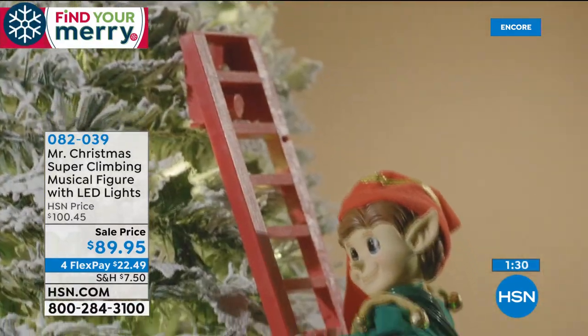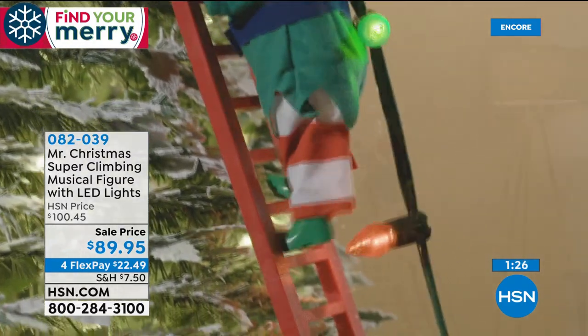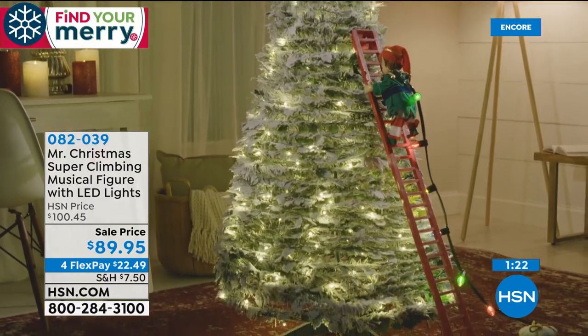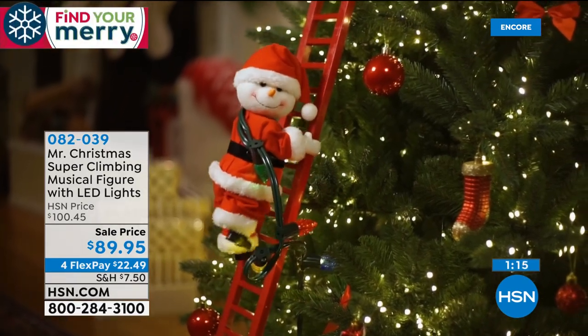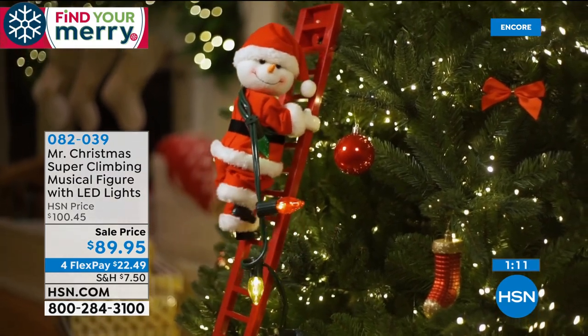All the trees that you see out on our set today, there's the elf again. Isn't he mischievous? He has a little glint in his eye, doesn't he? He's always playing a trick on the kids, but it's so fun. If you want to add one of these beautiful Christmas trees, that is our Today's Special. You can see that online at hsn.com.